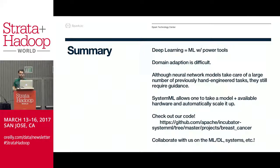And finally, I just want to reach out and say, please come collaborate with us. Being part of the group that we're with at IBM, namely the Spark Technology Center, we're uniquely positioned to be able to work in the community and work in open source. So we have this code up on GitHub. The data is available, and we'd love to work with you. If you're interested in working on this breast cancer problem with SystemML, we have it.